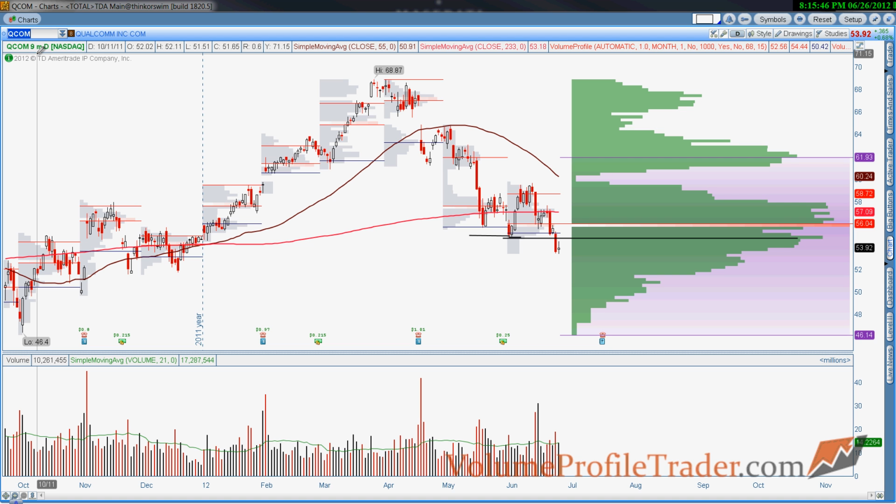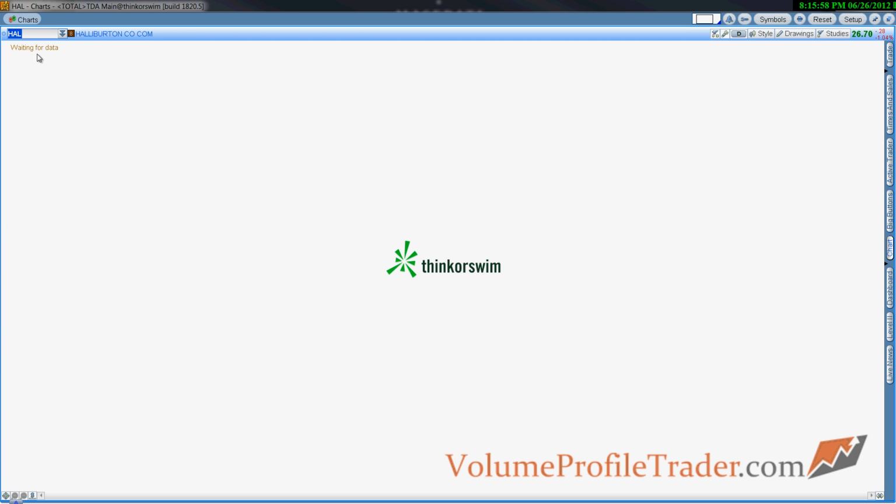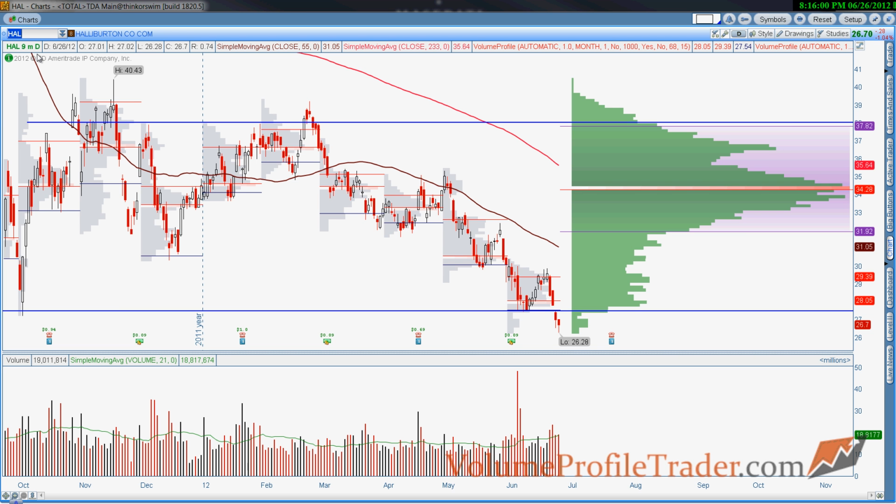All right, so I guess we could look at OIH. This is probably something that you don't want to be a part of. Look at Halliburton. Is that really something that you want to be buying? We bought it on the double bottom here and had a nice little trade to the upside, and then the real trade was to the downside. My apologies for that, but the trade was still profitable. It just wasn't a monster like it is to the downside right now.